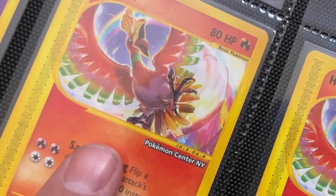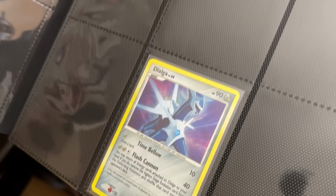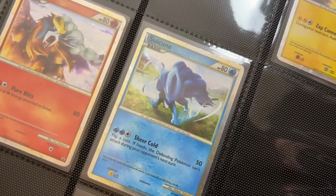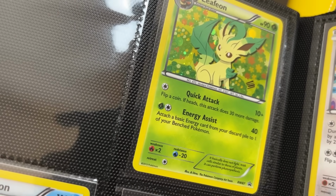So this is from the Pokemon Center opening in New York. We got Groudon EX, Zapdos EX up there, Dialga, Wobbuffet, Lugia. I love that Lugia. We got a lot on this page. Entei, Suicune, Raikou. As the generations go on, you see the cards kind of change a little bit.